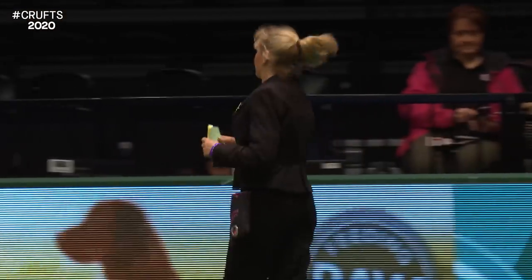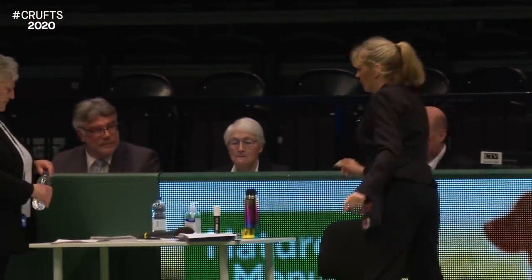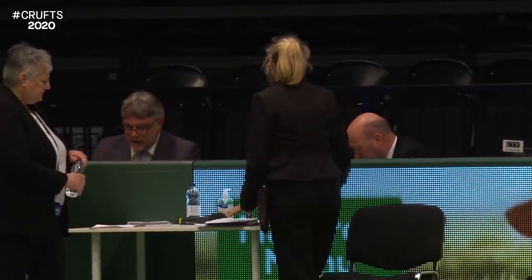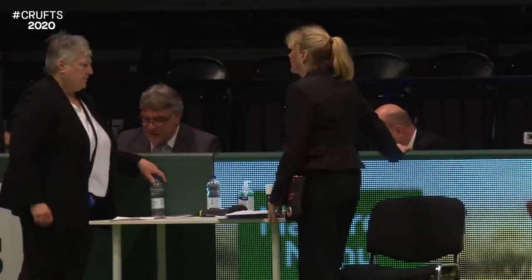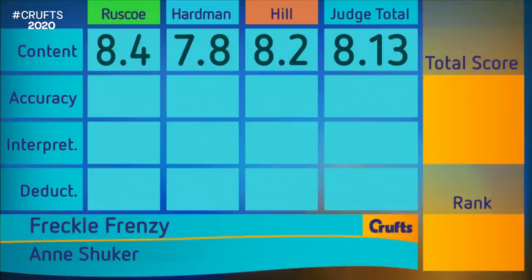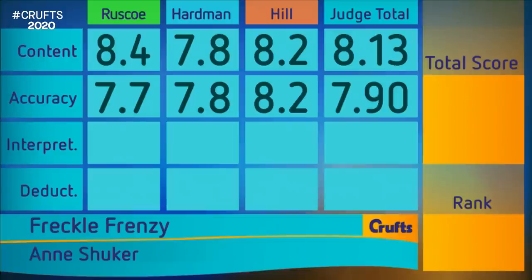That looked like a solid performance to me. Do you think we're going to have a new leader here? I'm not sure yet. We'll have to see how the judges interpret it. Oh, starting quite good there with an 8.4 for content and another 8.2 from Dawnhill. Accuracy, a little bit in the sevens there and a low 8.2.